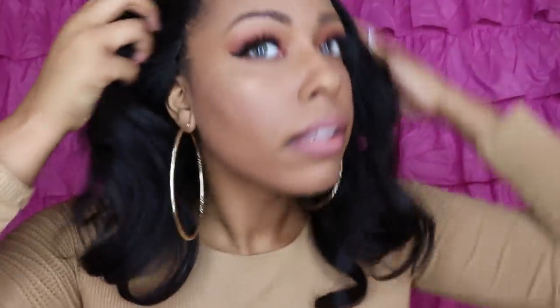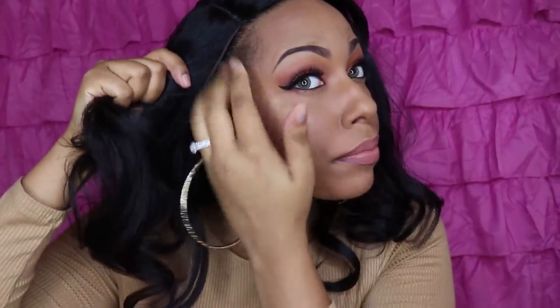Right off the bat, this cap is small. It could be because my hair is not braided underneath. I just have on two wig caps. So it's small to medium size. This is not a big head friendly cap. I'm gonna brush out some of my edges.